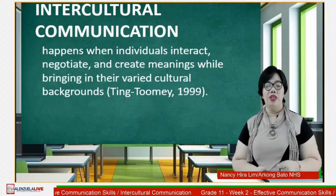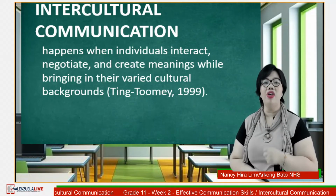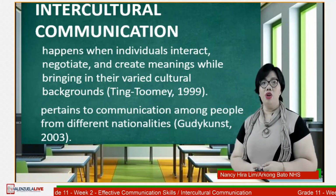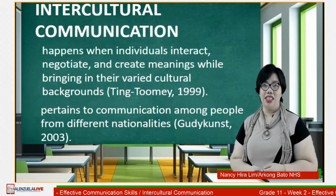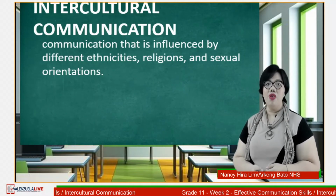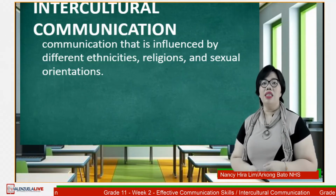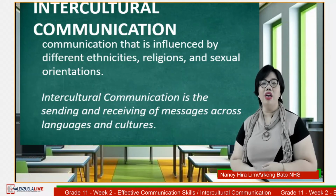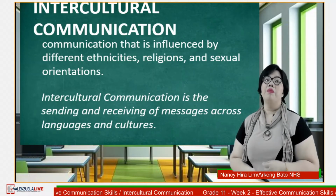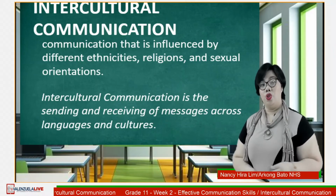Intercultural communication happens when individuals interact, negotiate, and create meanings while bringing in their varied cultural backgrounds. For some scholars, intercultural communication pertains to communication among people from different nationalities. Still, others look at intercultural communication as communication that is influenced by different ethnicities, religions, and sexual orientations. Moreover, this facet of communication can also be seen as a broad understanding of human experiences across diverse societies. Simply put, intercultural communication is the sending and receiving of messages across languages and cultures.